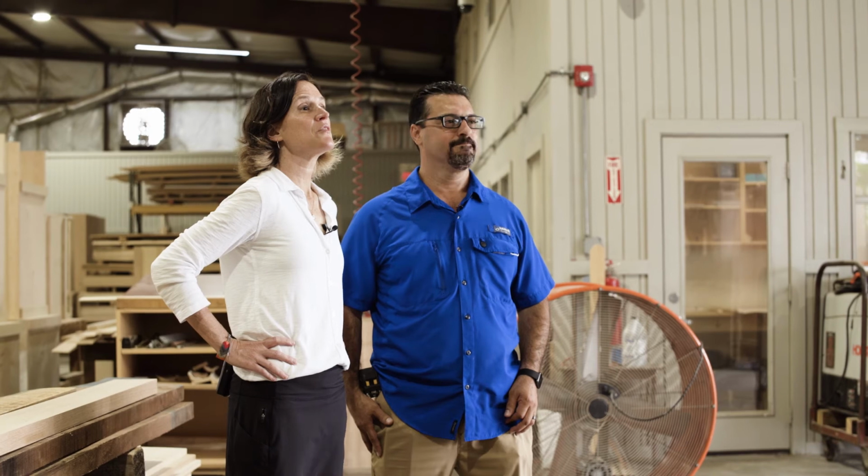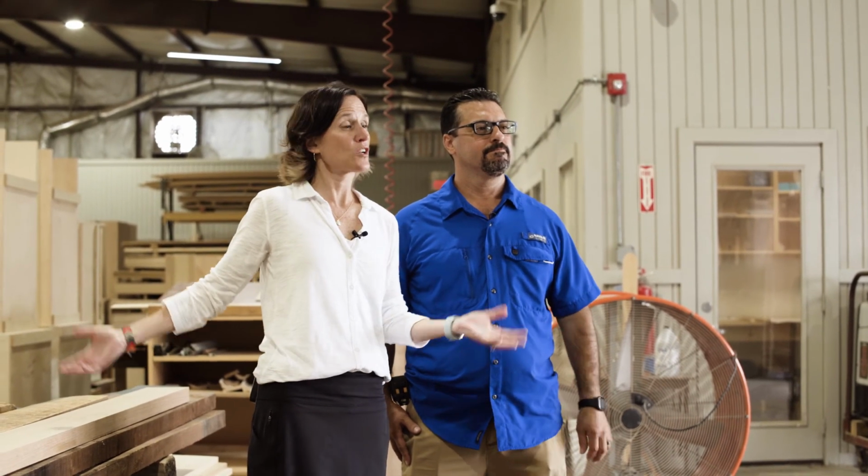Okay, so let's give you guys some insight on how this entire workshop works behind the scenes, and then we'll also show you how that's implemented into a home.